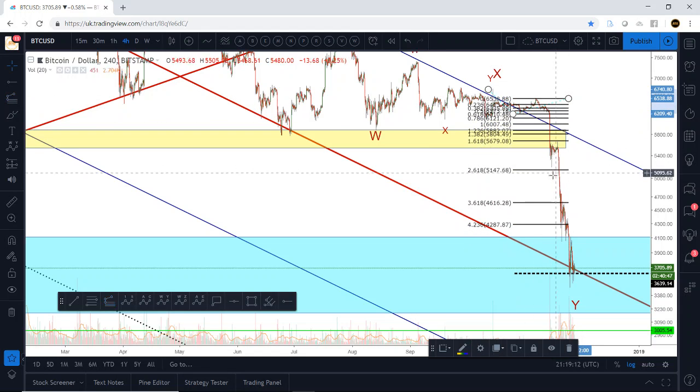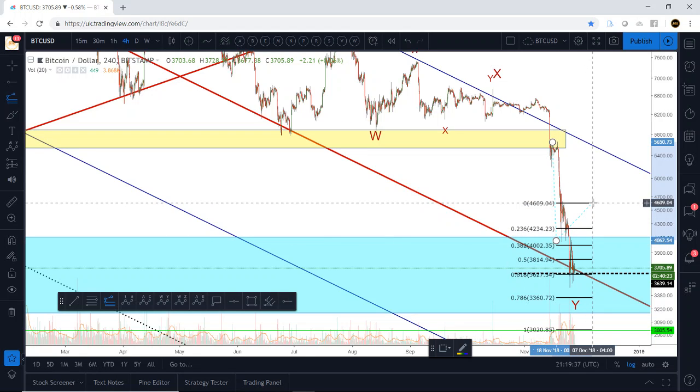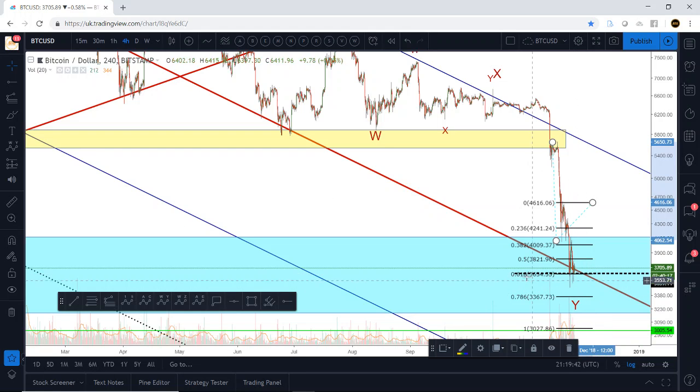Extend that. Okay, almost at the 2.618. Then we got a retracement. So it's basically like having, I think it's going to end up being a triple zigzag. So if this is our first zigzag, retracement, the second zigzag starts at this level, comes down to here, retraces to around here, and you can see it's at that 3600 level is where the 0.618 extension is. So I'm now expecting a retracement before we see another zigzag down.